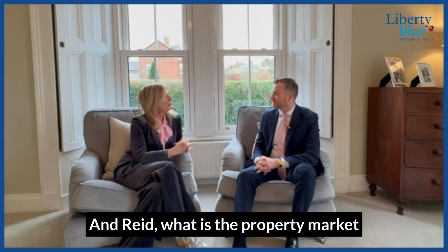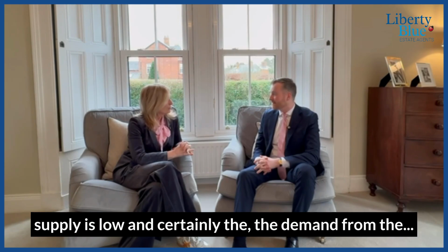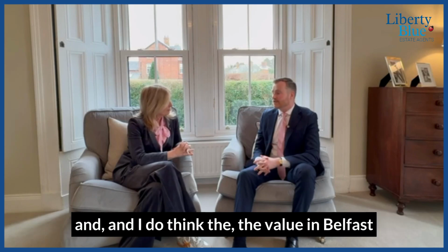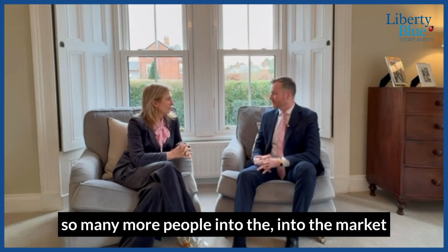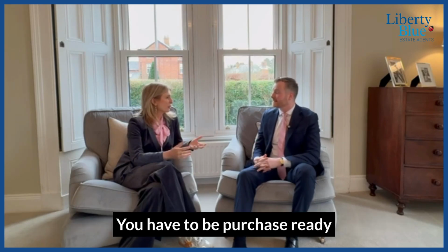Reid, what is the property market like in Belfast overall? I've been surprised comparing Dublin to Belfast that there's a lot of the same characteristics. Supply is low, and certainly the demand, even the inquiry so far in the current listing and the viewings in the previous one, is huge. I do think the value in Belfast and hybrid working since COVID is driving so many more people into the market, and making it very tough for, I dare say, maybe domestic buyers who have something subject to sale. You have to be purchase ready. You really do.